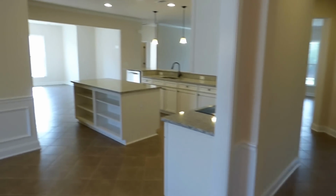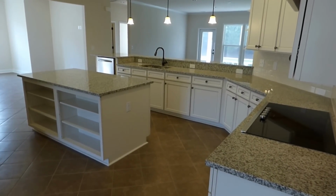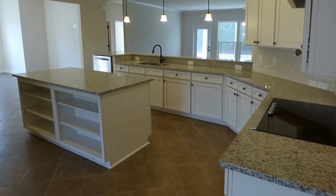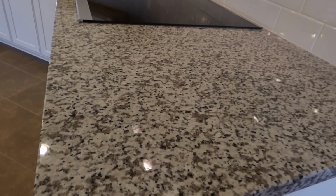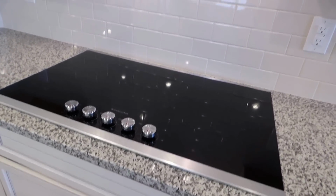Let's go in the kitchen though, because let's face it, when your friends come over, isn't that where they go to? They go to the kitchen, they sit at the breakfast bar, they go to the family room, everything's informal. Look at this expansive countertop here and the granite surface here with the speckled pattern, very attractive. We have a KitchenAid ceramic range top here, and we have some tile in the backing on the backsplash going all the way up to our cabinets.